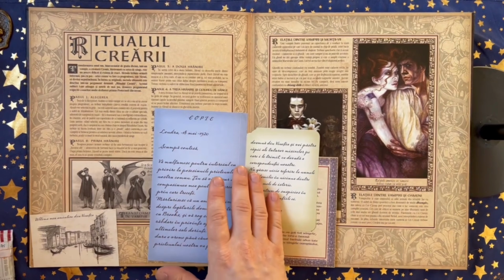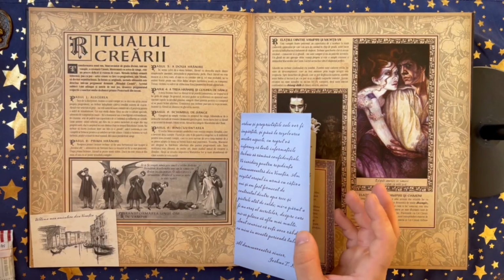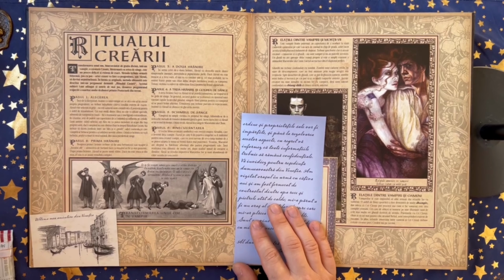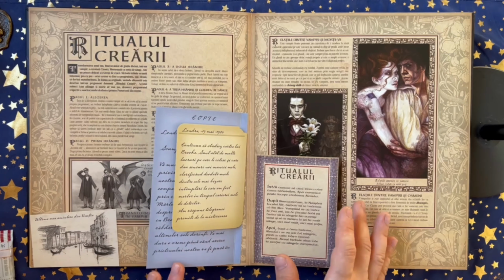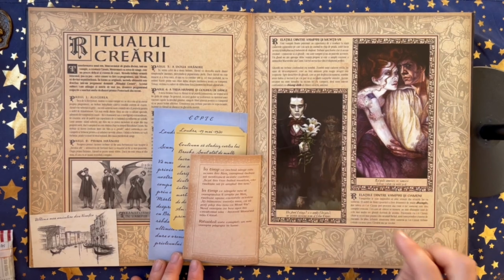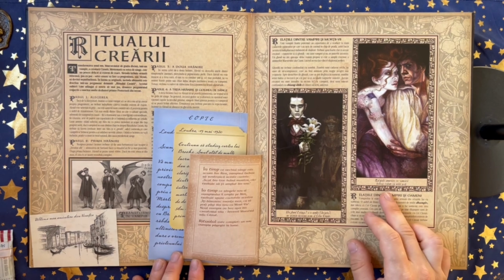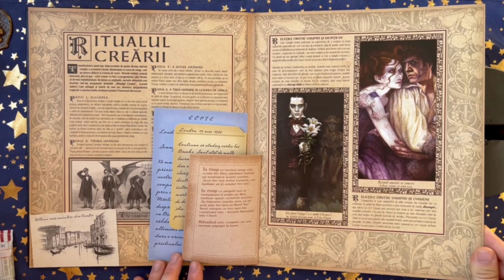Here we have some letters. And here we also have the transformation of a human being to a vampire. And a picture with Venice. It says, "My last memory from Venice." Here we have a ghoul and a zombie. And here we have the love relationships with vampires have to be avoided with any price.